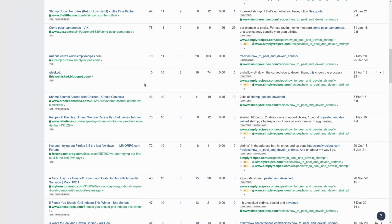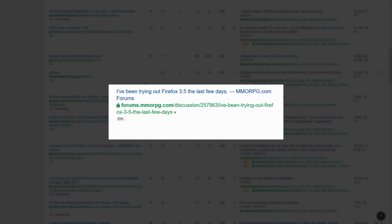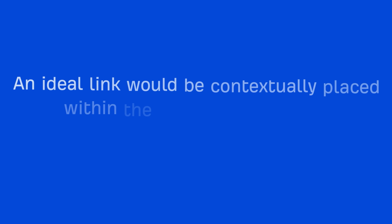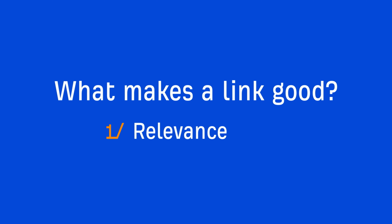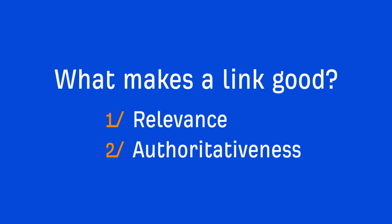Both of these links are great from a relevance standpoint, whereas a link like this one isn't very relevant at all. The page is about Firefox 3.5, which is a web browser. It comes from a site about video games and computer hardware. So an ideal link would be contextually placed within the body of the content where someone is quite literally recommending or referencing you. Alright, the next quality of good quality links is authoritativeness.